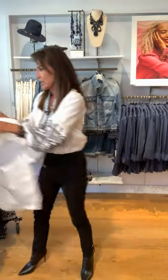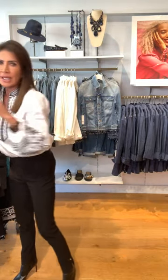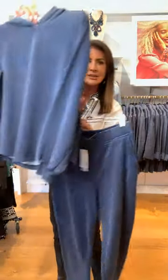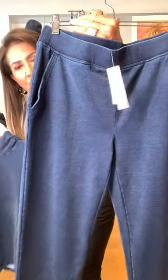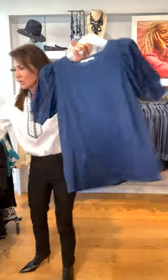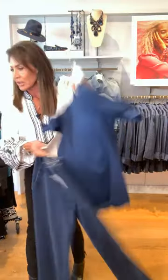Like the show today. Also, I know the show's black and white, but I had to show a couple navy things because they're just too good. This is the new Zenergy that just came in, and it's like a washed denim. I mean, guys, this is just too pretty. Isn't that the most beautiful color? It's got the little hoodie. Also has this little top that you could wear with it. I mean, she's absolutely spectacular.